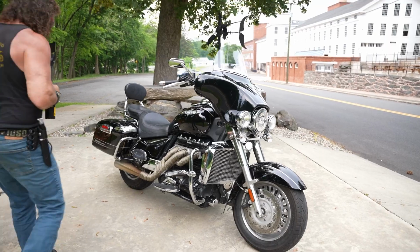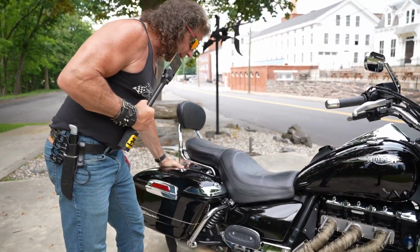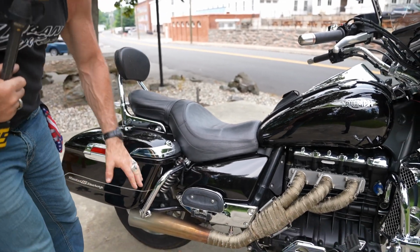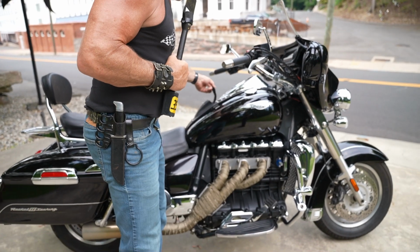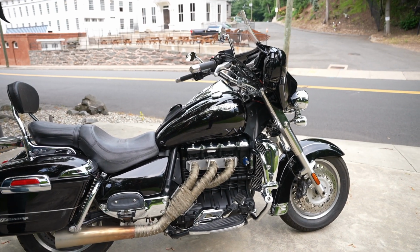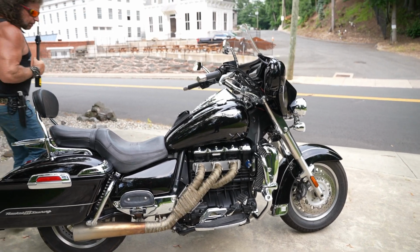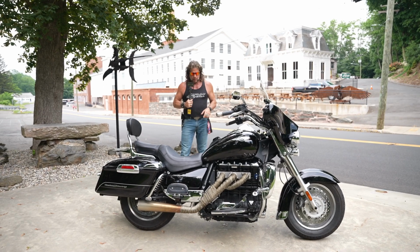The saddlebags on the bike are lockable. Nice touring saddlebags. It has the crash bar on the side, and as I said, your wife's going to be super comfortable on it. It even has a pouch right here to put a cell phone or a lock. Just a kick-ass machine. If you have any questions about this bike, give us a call, 860-454-7024.